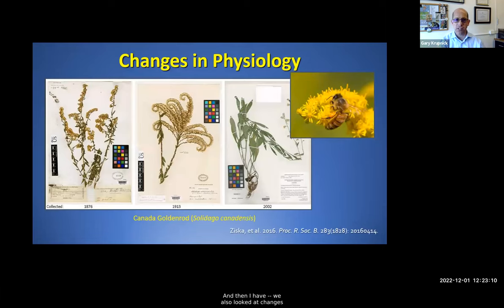And then we also looked at changes in physiology of the plant. And so does global climate change affect the physiology of plants, what's going on within the plant? So working with scientists from the U.S. Department of Agriculture, we examined the protein content of pollen grains from historic specimens of Canadian goldenrod dating back from 1842 to the present. And goldenrod was chosen because it is a critical source of nutrition for honeybees and other pollinating insects in the fall months.